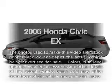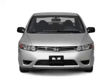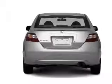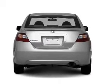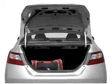Imagine yourself in this 2006 Honda Civic. This is the set of wheels you've been looking for, with an efficient four-cylinder engine connected to a manual transmission that'll keep you in touch with your vehicle. Premium wheels give a more luxurious look. The anti-lock braking system will help deliver you safely to your destination.